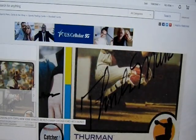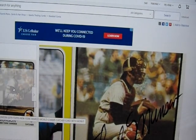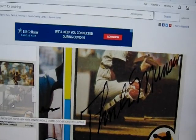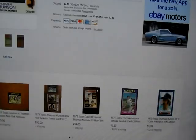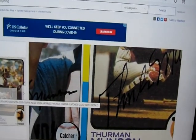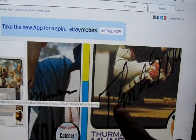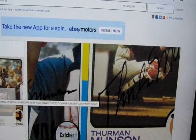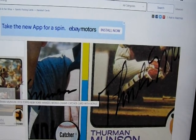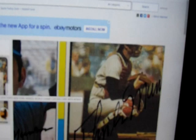And if you notice the difference here, there is a difference in marker. So the odds of you getting Thurman Munson to sign for you twice through the mail with two different pens are very slim. You can also see at the autograph here, you can see the hesitation in the autograph. Do you see that right here? Now, anybody that signs their name doesn't have that type of hesitation with signing their name. So you can clearly see that this is something that is not probably authentic.